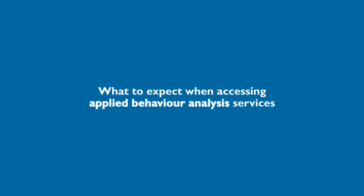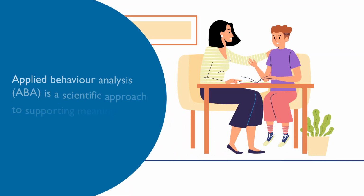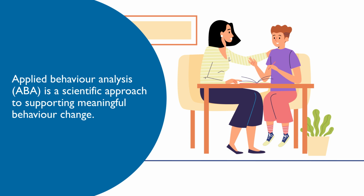What to expect when accessing Applied Behavior Analysis services. Applied Behavior Analysis, or ABA, is a scientific approach to supporting meaningful behavior change. ABA is used to support individuals with autism by focusing on their behavior in relation to what is happening around them. How does ABA help teach skills?